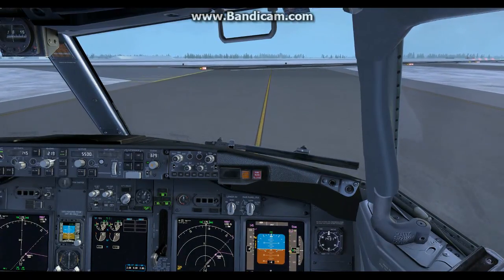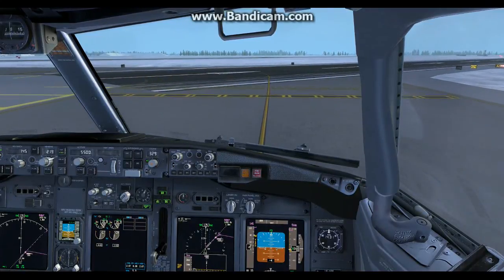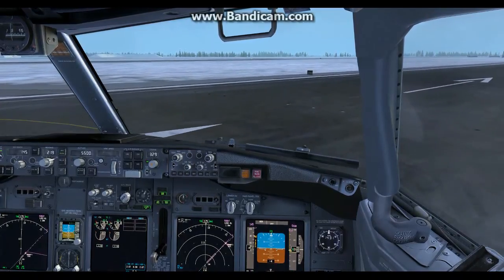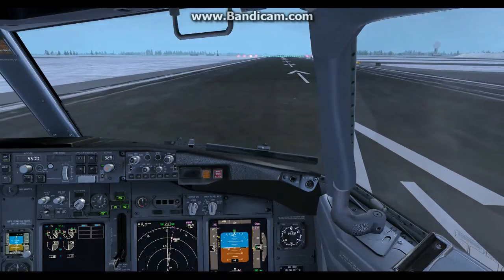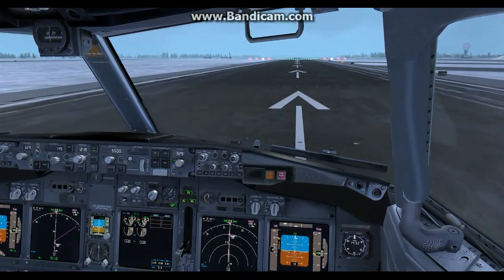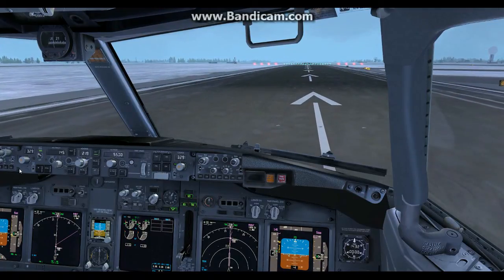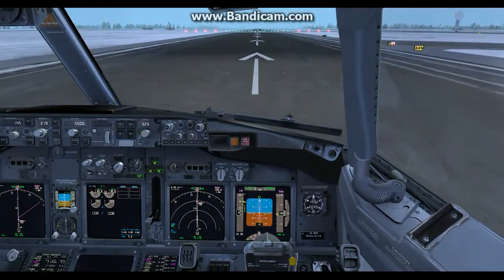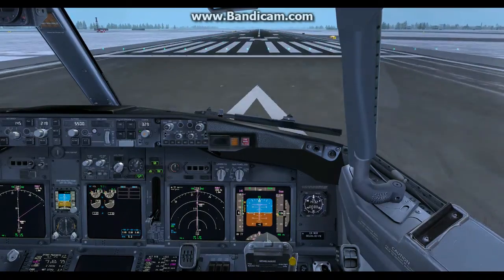Runway entry procedures. Check. Ready to go. Check. Okay, so we're now ready to go. Takeoff. Check. So 40%. And 1. Check. It is stabilized. TOGA. Check. Thrust set. Check. Check.